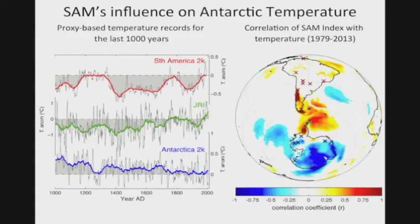So going back to the climate records, we've got the correlation, and we've got the spatial picture of what SAM does to temperature. And then over on the left-hand side here, these are those last 2,000-year reconstructions. In red is the reconstruction for South America. In blue is the reconstruction for Antarctica, which didn't include James Ross Island because it didn't match. And then in green is our James Ross Island record.